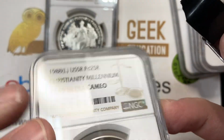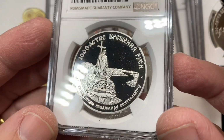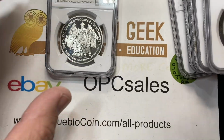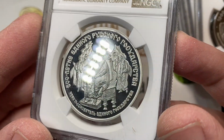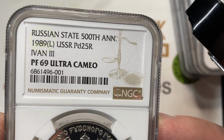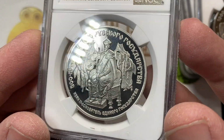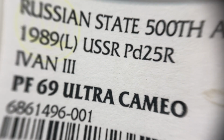So as I scatter about here in different topics, palladium is fun, but also the Christianity Millennium. So this is the type of coin that would have cross collectability. So you'll see people collect coins based on topic. A lot of people that I know that collect world coins will collect commemoratives from all over the world, the same concept but from different countries. So whatever that topic is, Christopher Columbus, for example, has many commemoratives. Here's another palladium piece.